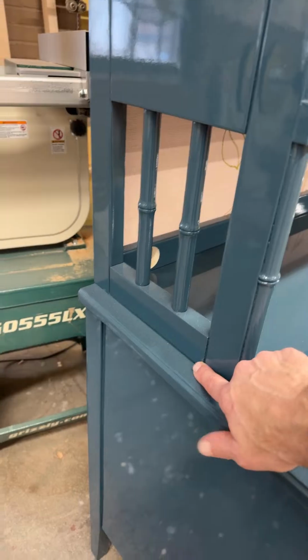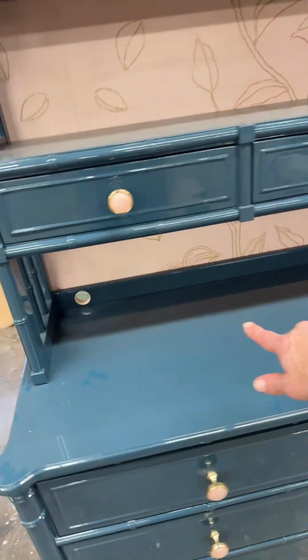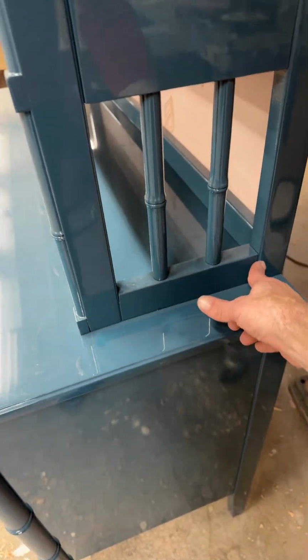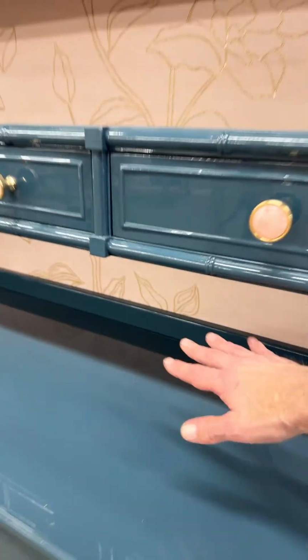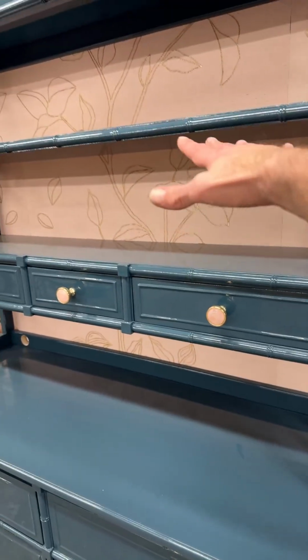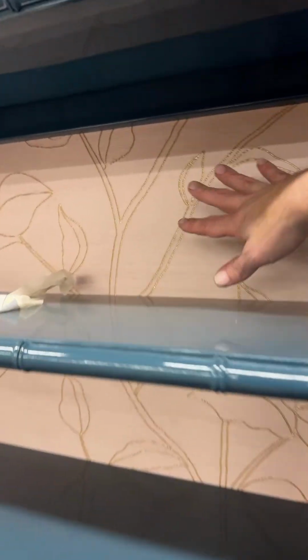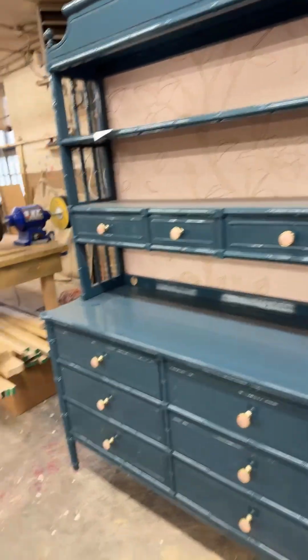So we'll probably end up adding some height onto the side of the hutch itself, along here on the side, like so. We'll mimic all these details so everything matches correctly. Maybe put a fatter nailer in the back, or just cut out a new back. It just depends on what the customer wants to do. This paper is wildly expensive. It's highly textured, and like I said, very pricey stuff. So anyway, that's what's going on with that.